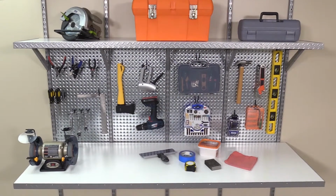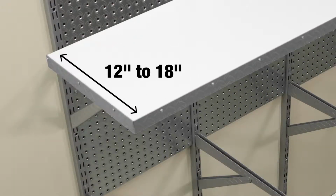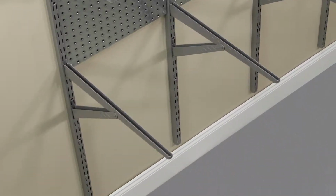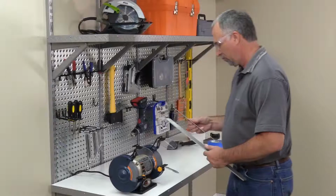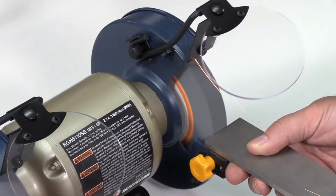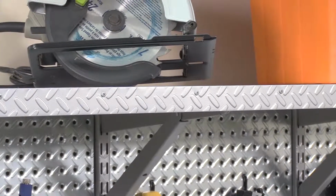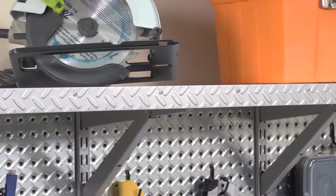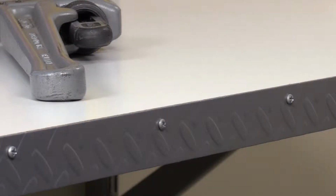Both types of brackets can support deep shelving. The standard brackets hold 12 to 18-inch shelving, while the supported brackets hold 16 to 24-inch shelving. And a pair of these brackets is so sturdy, they can support the weight of your work surface. The embossed steel shelf edge strengthens shelves to prevent sagging and protects from chipping and denting.